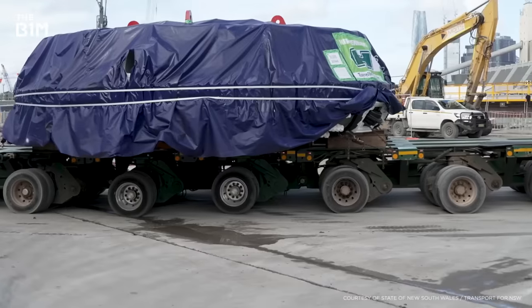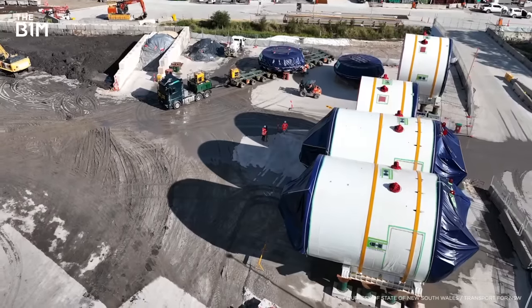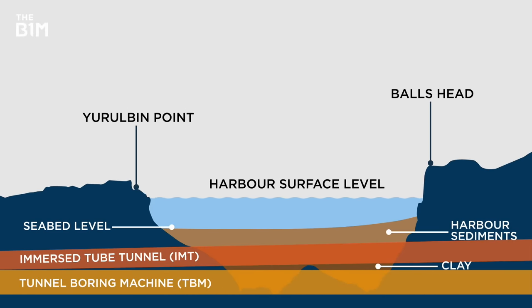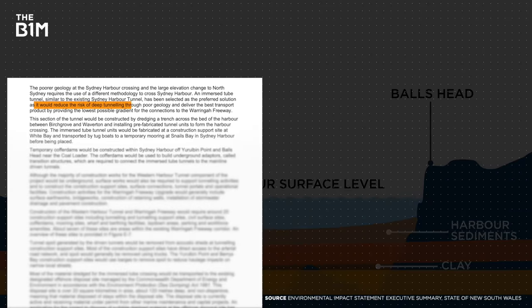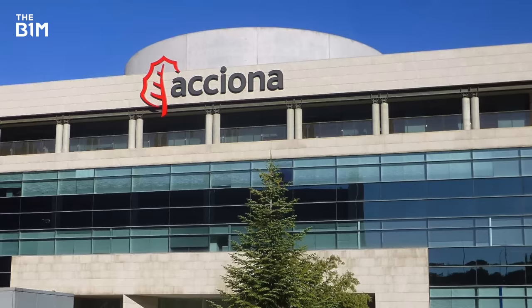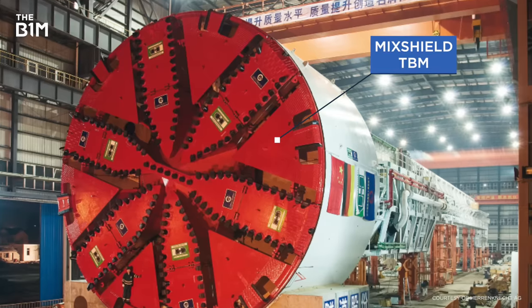It sounds a lot simpler than what was planned before, but it still won't be easy. The TBMs have to burrow deeper than where the immersed tube tunnel would have gone, and there are challenging ground conditions to tackle. In fact, one of the reasons for the previous method was the site's poor geology, which can make deep tunnelling difficult. That's why Athiona, the contractor chosen for this stage of the project, is going to use what's called a mixed shield TBM.